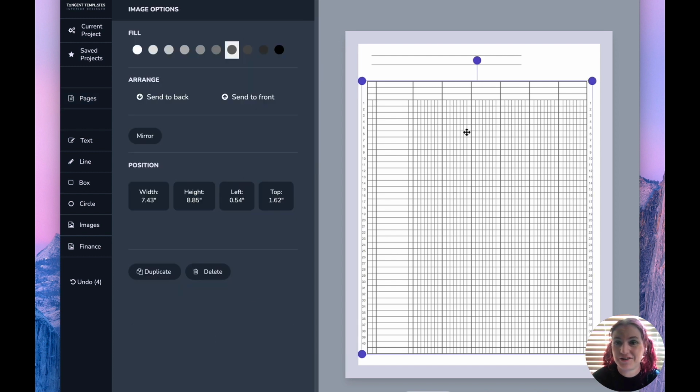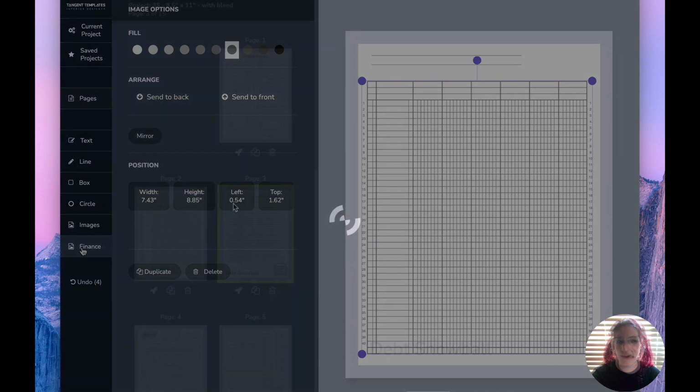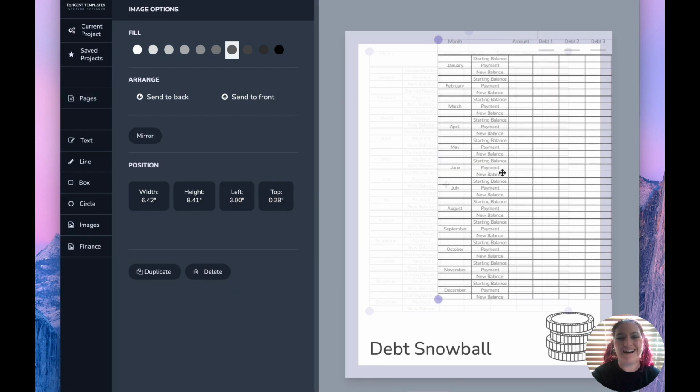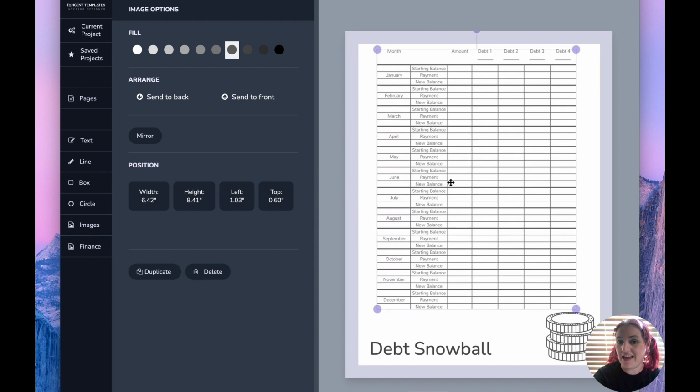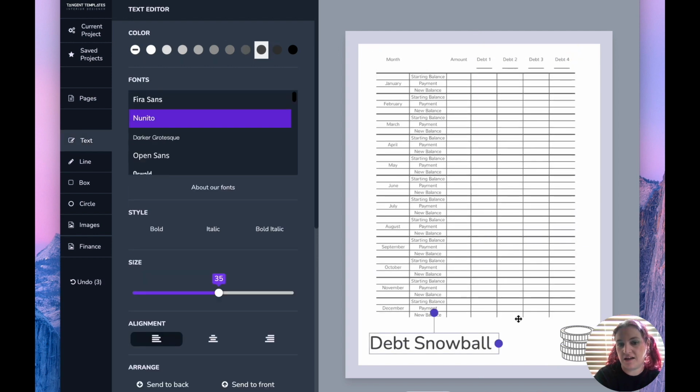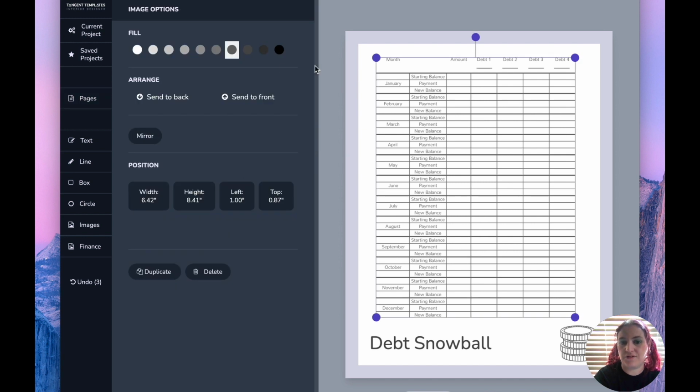But there you go, that's how you can create ledger paper. It's literally just one image right there. Similarly, we have the debt snowball. So the debt snowball, again, it's just one image right there. So this is pretty much a template on its own. I added an image of coins and I just added a header there. So you can do that with it.